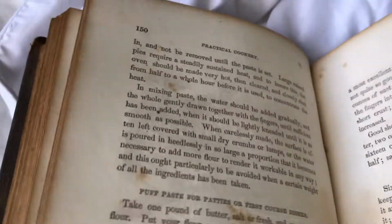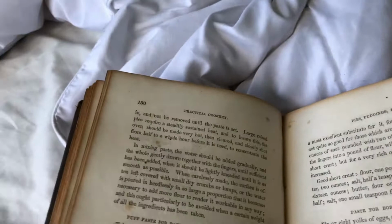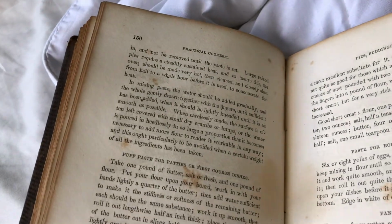It's so interesting to remember that, of course, electric or gas stoves were not what were available in that day. This is all cooking with wood.